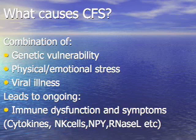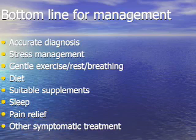There's a genetic vulnerability. We know the majority of people will have some sort of physical or emotional distress on their body in the lead up to the illness. There's almost always a viral illness, and this combination leads to immune changes, as I mentioned a little bit earlier, and it's those changes, this very overactive immune system, that bring on or cause the ongoing symptoms. Those symptoms are due to large quantities of cytokines circulating, which alter the muscle chemistry, the brain chemistry, and the stomach chemistry, and so on. Bottom line for management, back to basics: we don't go rushing to the antiretroviral drugs.